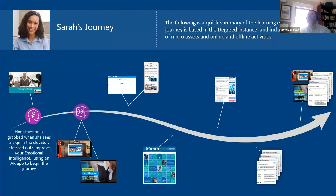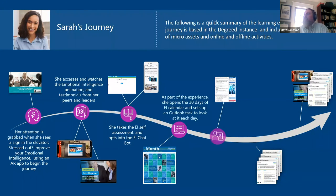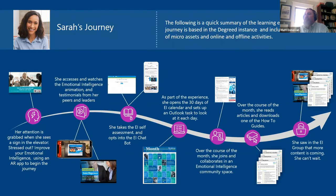And we look at this, and so this, for example, is building here, as you can see the components filling out. This could be a range of the ways in which she might, for example, so she's in a workspace, she might come across the first piece of communication, "Stressed out? Improve your emotional intelligence" using an AR app on her personal phone. She begins to start the journey. She watches some animations or some videos that are popping up that she can take a look at. She takes an EI self-assessment. She opts into the emotional intelligence chatbot, which will pulse out some things for her to think about over time. Maybe as part of the experience, she opens up the 30 days of a calendar and sets up an Outlook task or task activity to look at it each day.